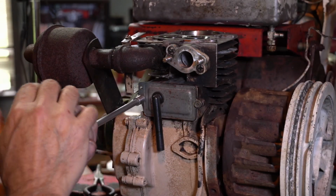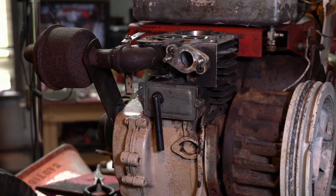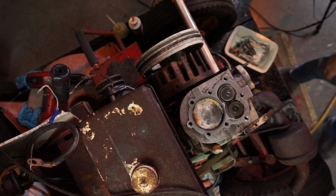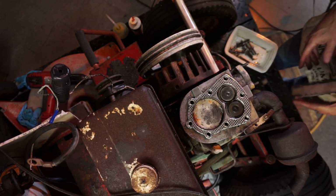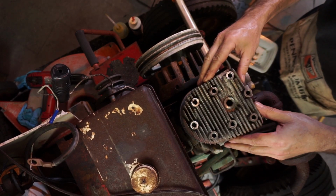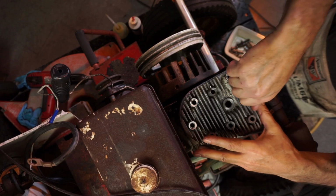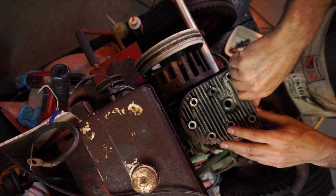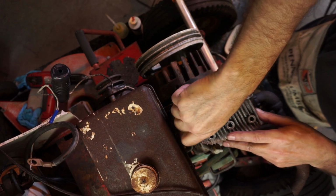All right, fellas, let's lower it down. We got to put the head on, and then we're going to test for compression. Last look, fellas. All right, with the valves all nice and installed, I'm going to go put these down. We'll retorque. And in a few minutes, shortly thereafter, we will know.